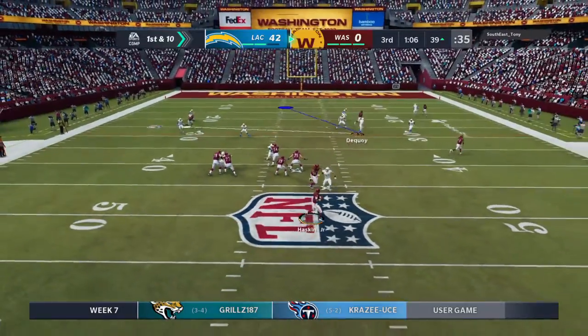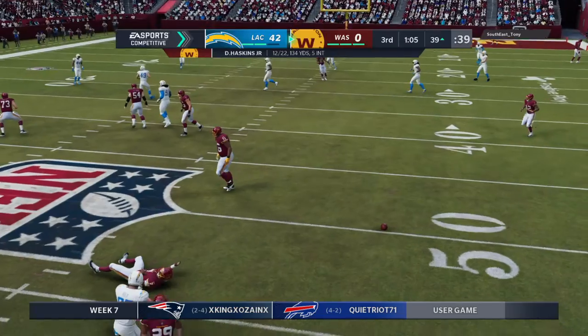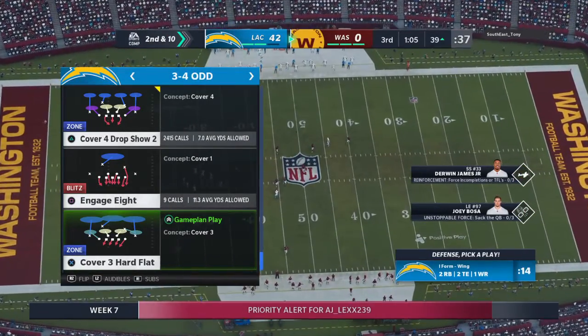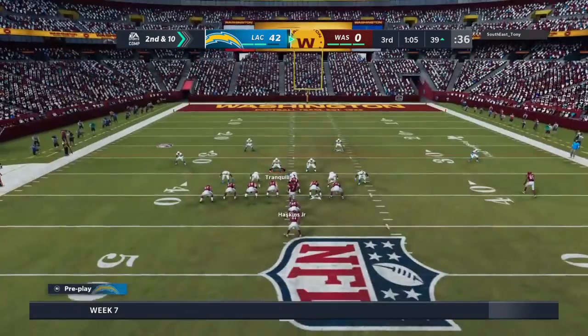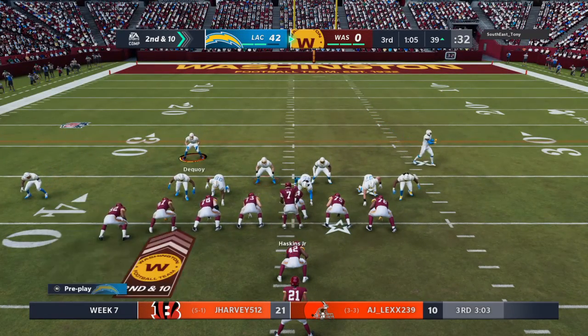Again, it's Haskins. Oh, the ball comes out on the hit, but they'll say it's incomplete. Oh, that's got to frustrate him a little bit because they nearly got to him there, and it would have been the first sack of the game. Instead, they're able to influence the release, and they did force the incomplete pass.